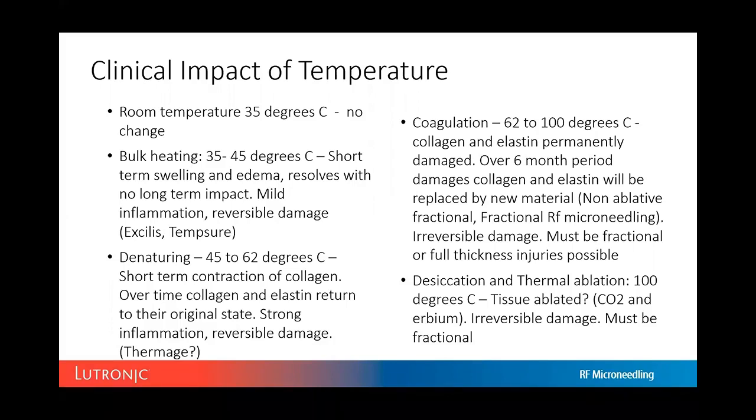You see changes on routine histology. You can see a complete color change on a routine H&E stain. You don't need a fancy stain to show a difference. This is what we see with some non-ablative fractional devices, ablative fractional devices, and finally fractional RF microneedling. This is one of the distinctions between microneedling and radiofrequency microneedling. Oftentimes people ask me, well, why don't I just use microneedling?